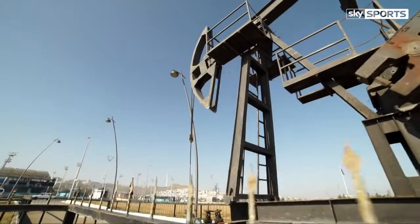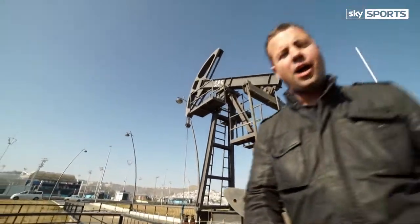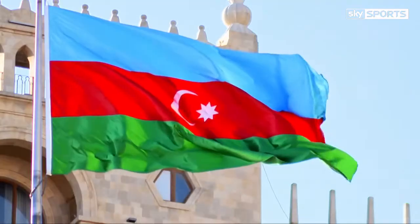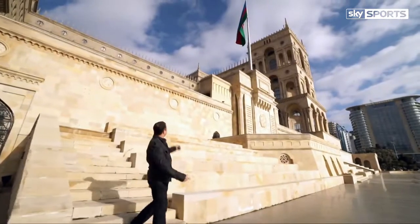This is a city and a country built on oil. At the beginning of the 20th century, nearly half the world's oil came from round here. But that was in the past. And now tourism and sports like Formula One are really part of Azerbaijan's future. And this is the centre of it all, the impressive looking government house, another big flag.